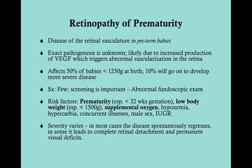However, likely it's due to increased production of VEGF, or vascular endothelial growth factor. And what this does is it triggers vascularization. And so because there's increased production of VEGF in these babies, supposedly, you have abnormal vascularization in the retina. And that increases the risk of retinal pathologies, and particularly retinal detachment, which leads to blindness. But the exact pathogenesis is still not fully known.